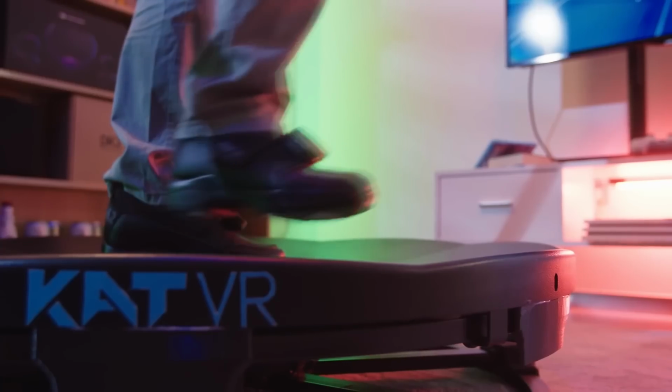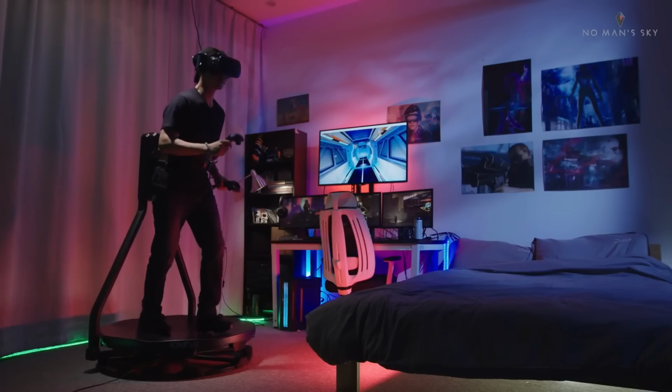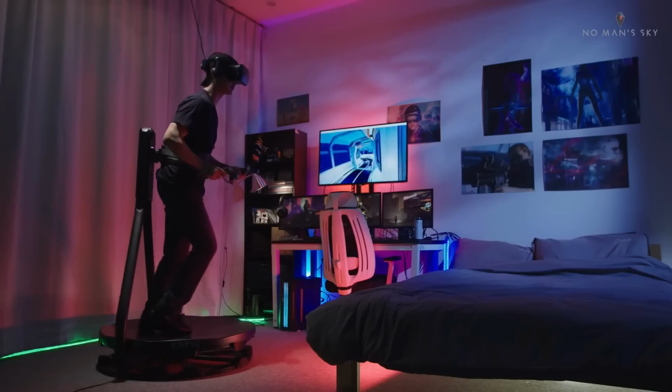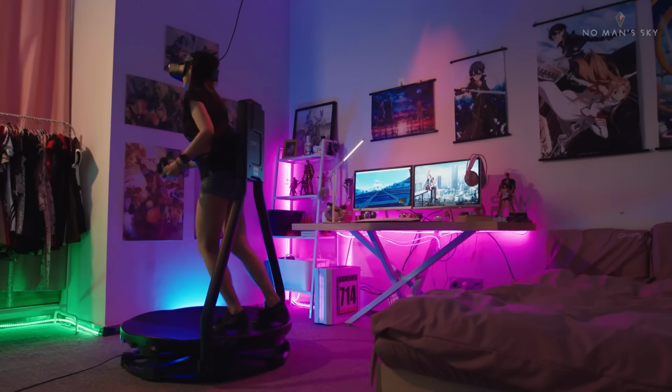Virtual reality is amazing. There's no question about it. It's just so much more immersive than playing on a 2D screen. But how cool would it be if we could actually walk in virtual reality? And that is where omnidirectional treadmills come in.